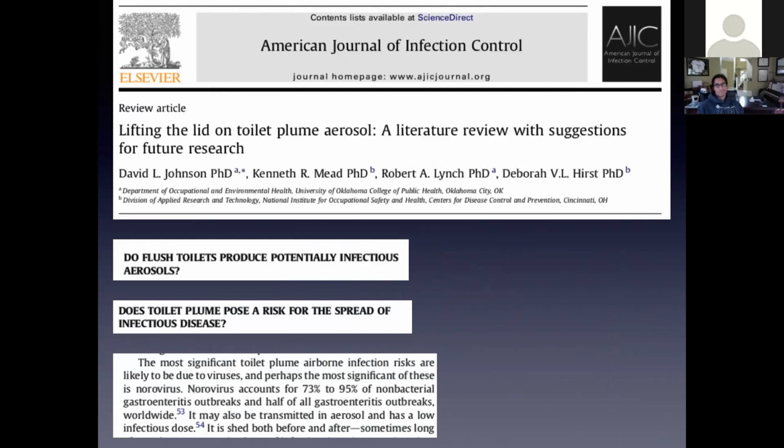In this article they say that one of the most significant toilet plume airborne infection risks is likely to be due to viruses, and perhaps the most significant of these is norovirus. Now, this article I think was written back in 2004. Norovirus accounts for 95% of non-bacterial gastroenteritis outbreaks and about half of all gastro outbreaks worldwide. It can also be transmitted in aerosol, has a low infectious dose, and is shed both before and after symptoms.